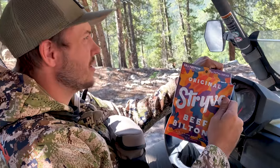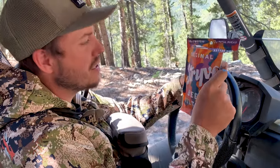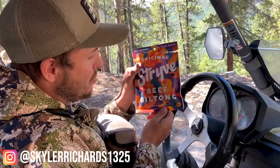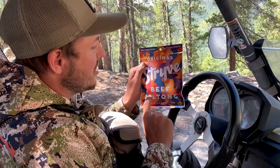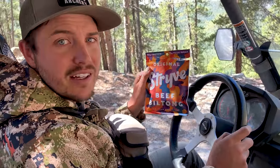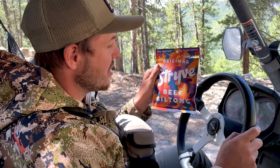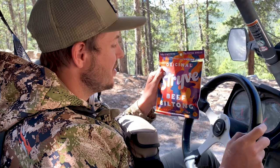We just got done glassing these basins for the morning behind us. We are going to head to a new spot, but we got hungry and opened up one of our backcountry fuel boxes. They have this beef biltong, which is really big in South Africa, and had a lot of it. It's really delicious, actually. It's quite a bit different than your regular jerky you're used to.